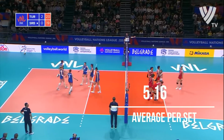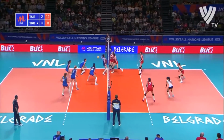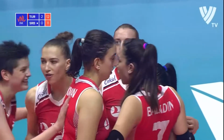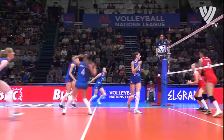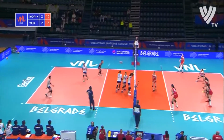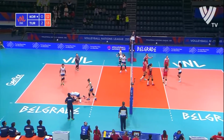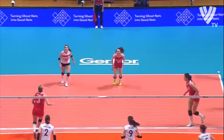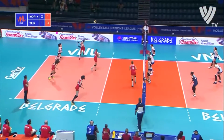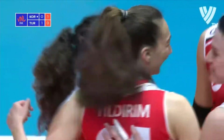Karakurt puts it down on the pipe, and it's now. Disciplined blocking from Ackman and Ojbey to deny. Sure, have license to jump serve. Just about crept through.